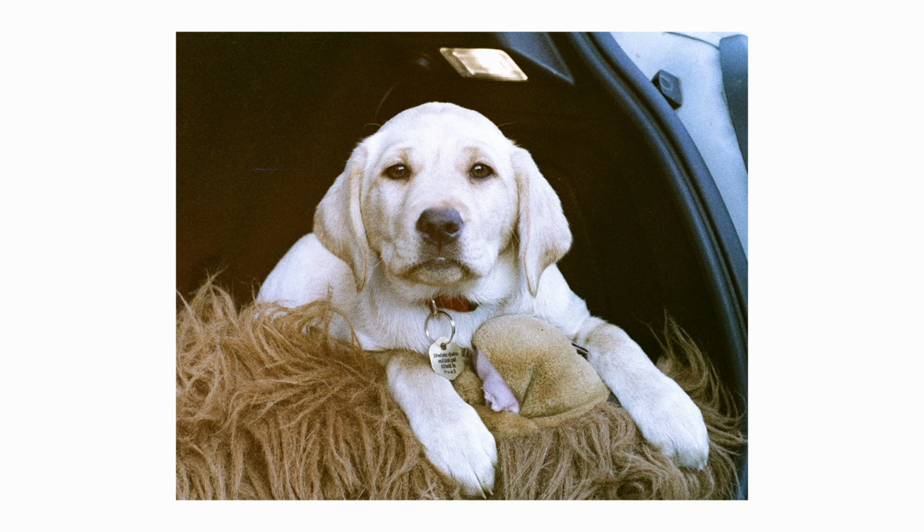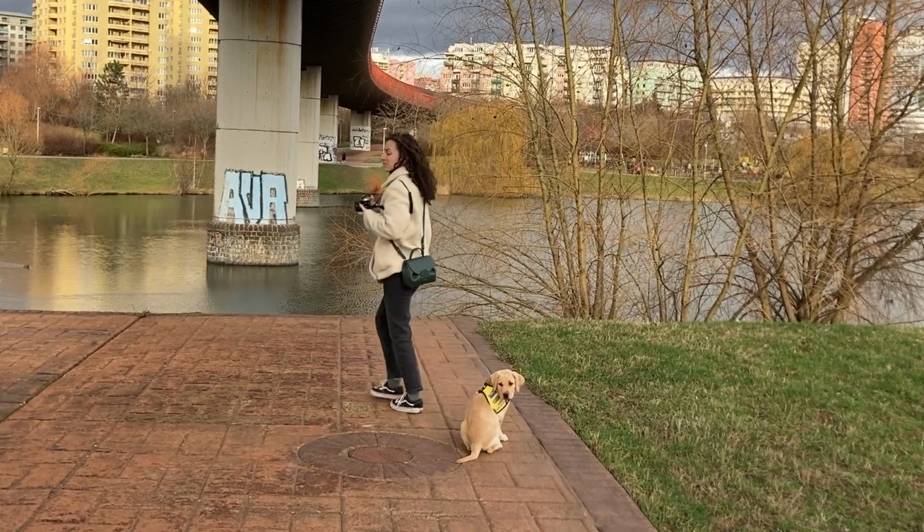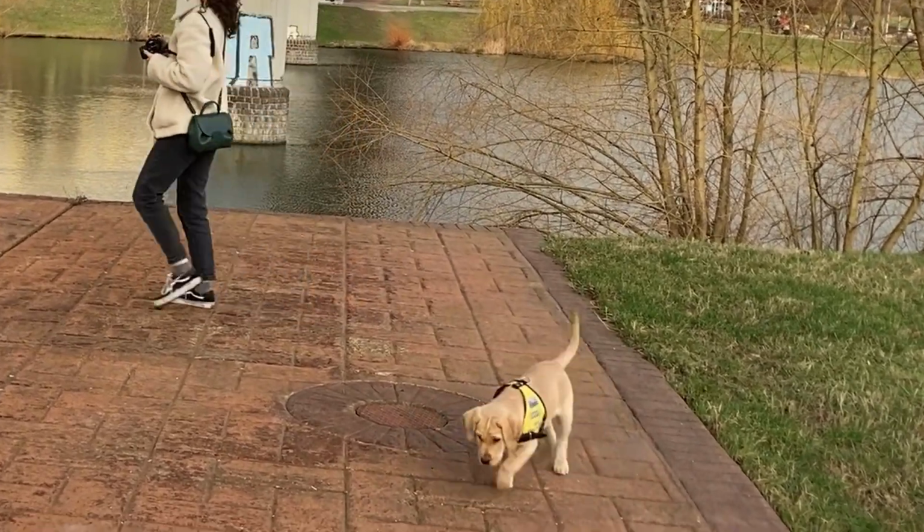Yeah, I really went full paparazzi mode on my mom's puppy, Pixie, because she was so small and I just wanted to freeze that moment in time because she grows so fast.